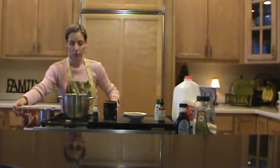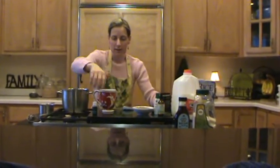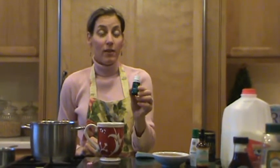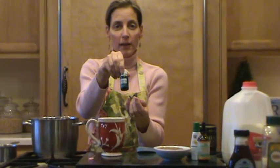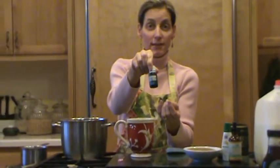I'm going to pour this into our mug, and now we're going to add our peppermint oil. This is an excellent way to add natural peppermint flavor to your hot cocoa. Essential oils are highly concentrated. This is a Young Living essential oil. It's the only essential oil that I will use. You can see on the back, we've got a food supplement label, and you know because of this that you can ingest this safely. But again, they're highly concentrated.